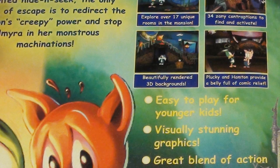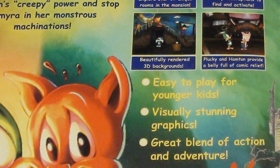And it says that this is easy to play for younger kids, and that synopsis sure makes it sound like a little kid game. It's really interesting. I've never heard of that before.